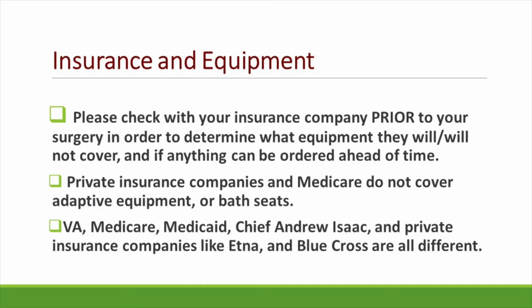As far as insurance and equipment, unfortunately, Medicare does not cover bathroom equipment. So most of that must be purchased on your own, which is why we recommend either a loan closet or, if you have something already, to utilize what you have. But you are able to check with your insurance company prior to surgery to determine if they will cover or not cover any specific equipment that can be ordered or obtained ahead of time. Insurance companies such as VA, Medicare, Medicaid, Chief Andrew Isaac, or private insurances all tend to be different, so it's important to check ahead of time to make sure that you know what is expected of you as far as obtaining equipment.